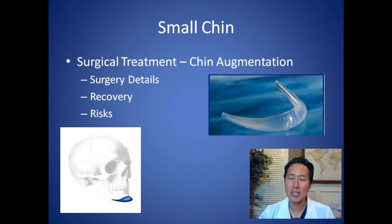Those are kind of the main risks that we see with it. There are definitely other potential risks as well, and that's something that we can discuss in a face-to-face consultation or at the pre-operative visit.